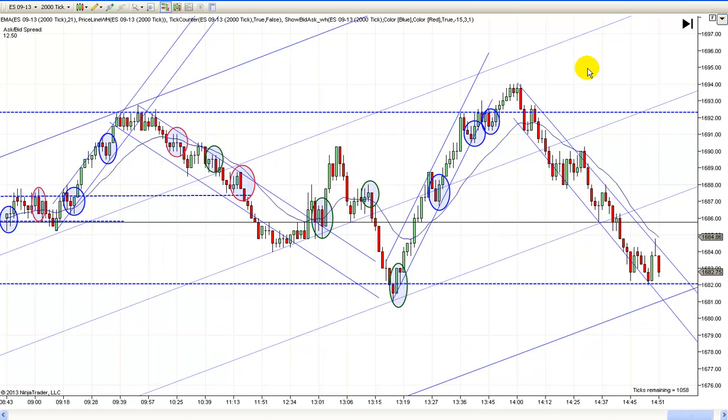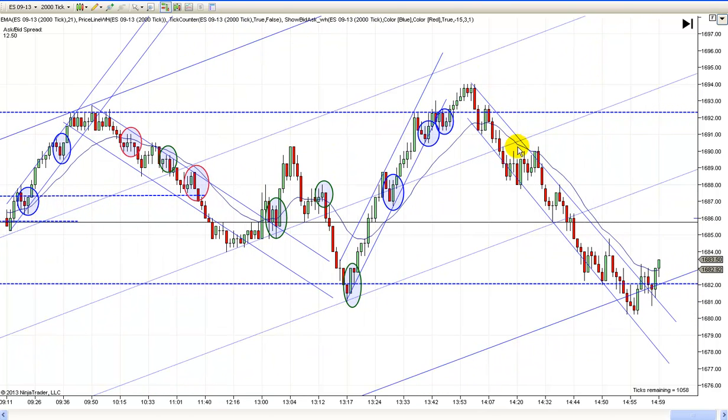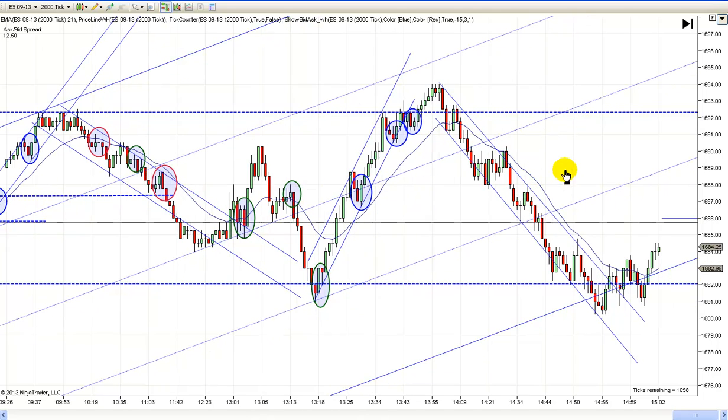And then I was done for the day. But I talked about these trades coming down. There were several opportunities. Second entry short here, second entry short here, two-legged pullback, breakout pullback short off the trend line right here.